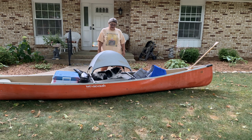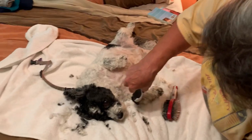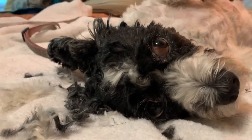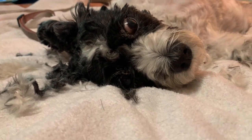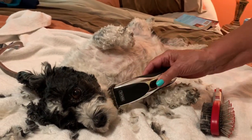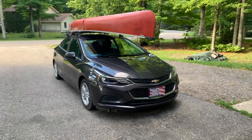We began our trip with a dry fit of the canoe in the front yard, with a place for everything and everything in its place, even with Lily Dog's cabana and Lily Dog 2. Hey, you having fun? So after giving Lily Dog a summer haircut, we packed up and we were on our way. So we loaded up the car and off we went.